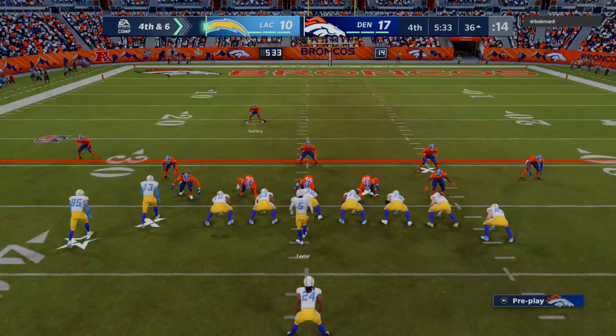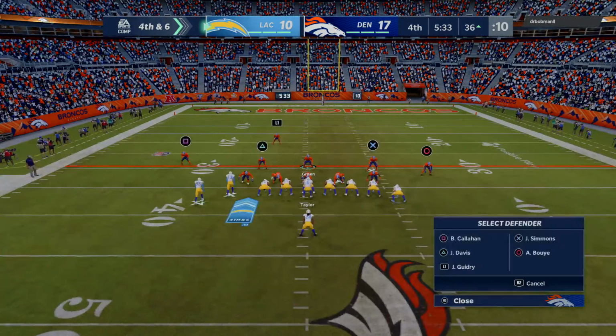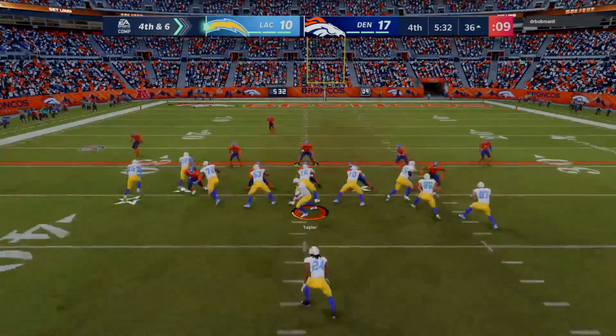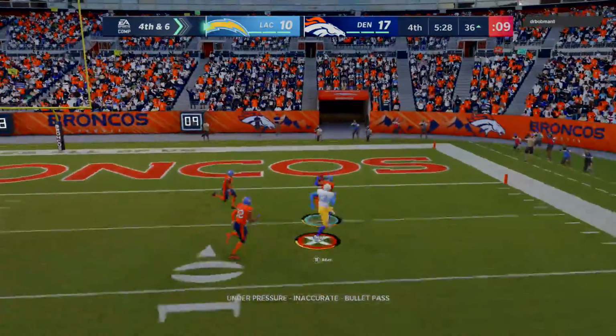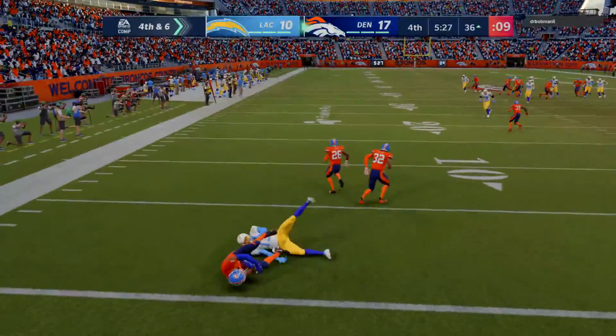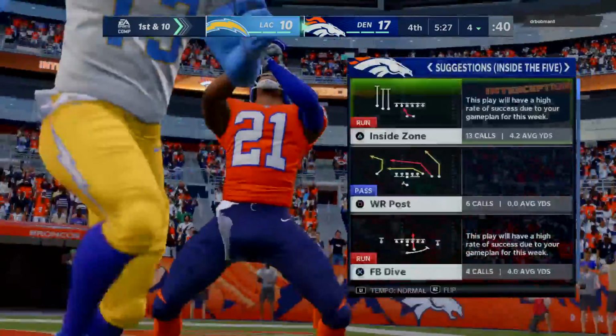One score down. Here we go. They're going to go for it here on 4th down. They'll try and throw for it with Taylor. He's going to look for Allen now on the deep ball. And a big turnover there as his guys will get the football back.